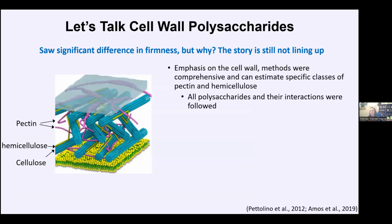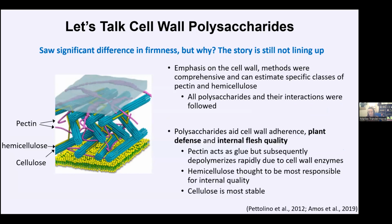So my emphasis was on the cell wall. My methods were comprehensive and can estimate specific classes of pectin and hemicellulose. All of these polysaccharides and their interactions were followed through these comprehensive methods. Now, these polysaccharides aid in cell wall adherence, plant defense, and internal flesh quality.